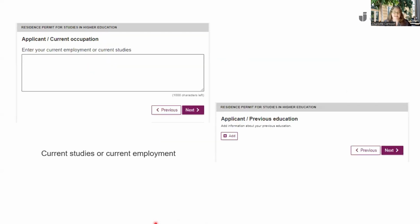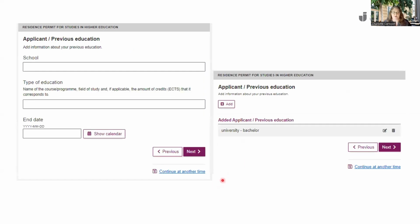The next step will ask about current occupation and previous education. Now, the previous education, you should write down the school, the name, if it's a high school or if it's a university, the type of education, the name, and how long it was, perhaps, and then the date that it ended.